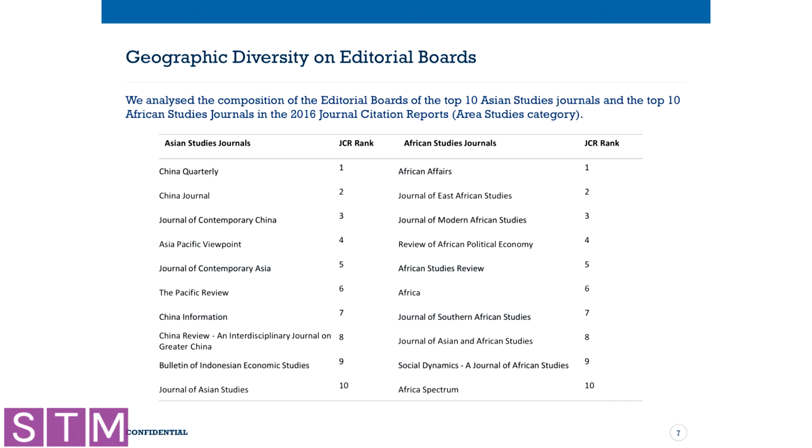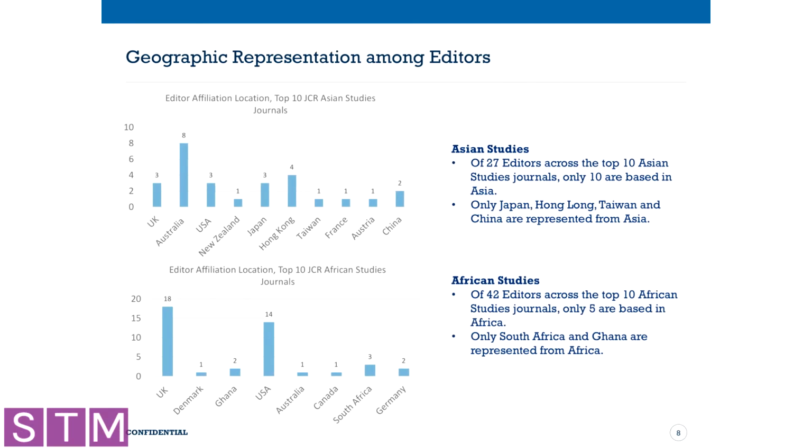So it's important to note that this information was gathered on the 2017 composition of editorial boards, which does not allow us to paint a picture of whether representation has improved over time. And we also limited this exercise to the editorial boards proper, so it did not include any colleagues in advisory roles. So in both Asian and African studies, the geographic location of editors is skewed very much towards the west, as you can see.